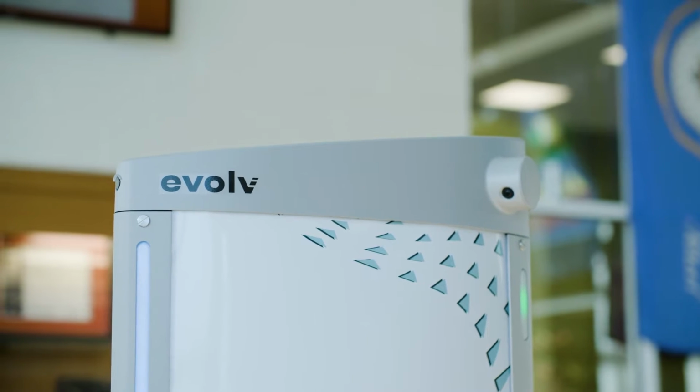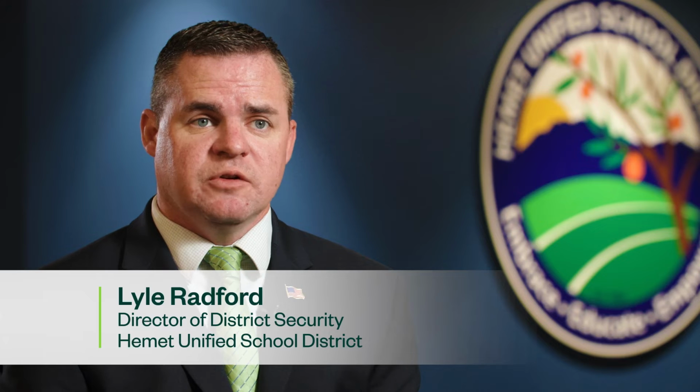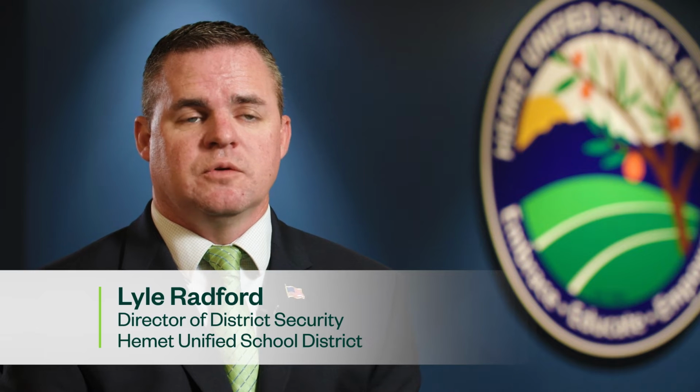So before the Evolv system, we tried to use metal detectors. It just wasn't working out for us the way we wanted. They were very labor intensive, they took quite a long time. We had long lines for students coming into the class. If we were to rely on metal detectors solely, I would imagine that our kids wouldn't get to class up until second or third period.